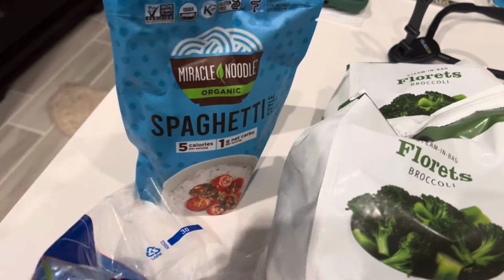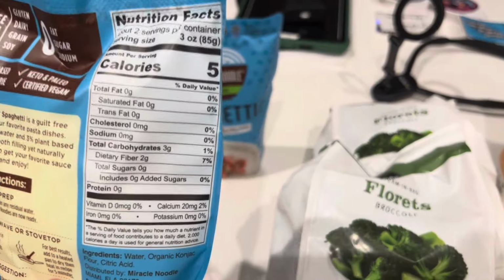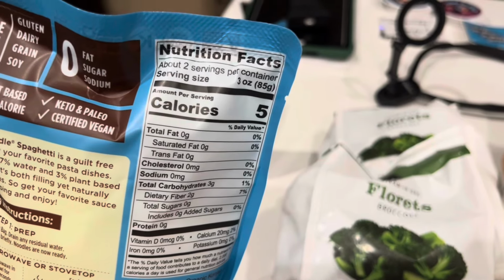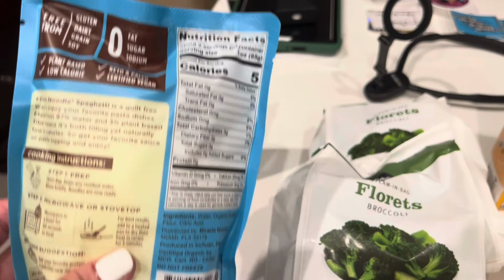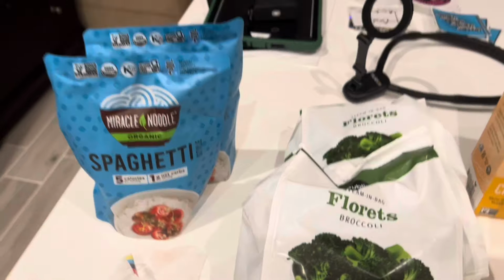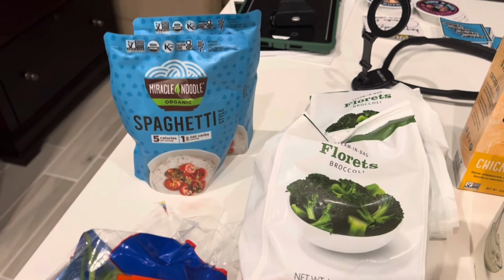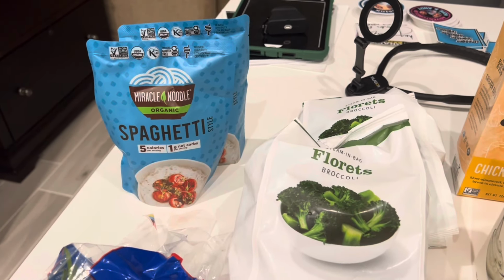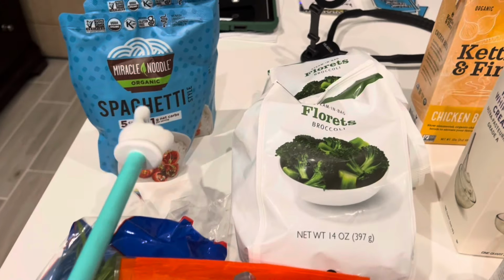I really like this one. I got 2 bags just in case. 3 total carbs per serving. They're saying there's 2 servings in this one bag, but I don't know about that. And it's good. It's delicious. It's the closest. I don't think they smell. I never thought the other ones smelled, you know, like the little bags that are in the vegetarian section and the cooler section. I never thought those smelled either. But anyways, these are probably one of my favorites.